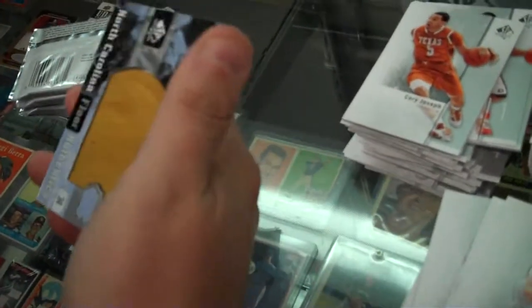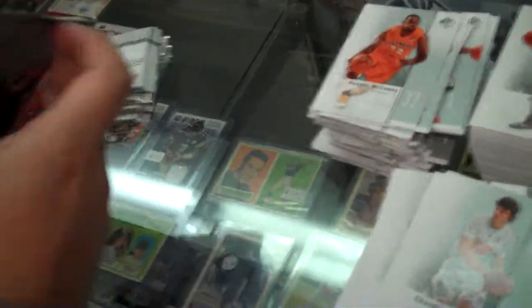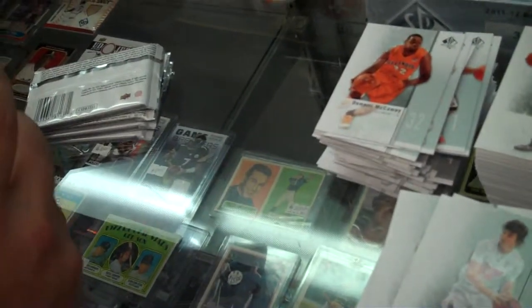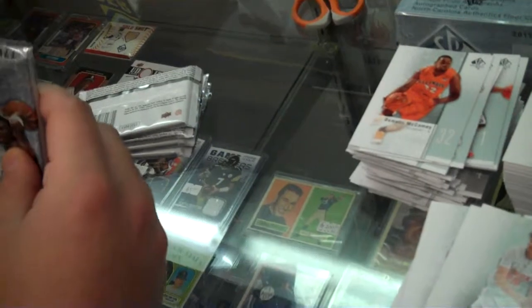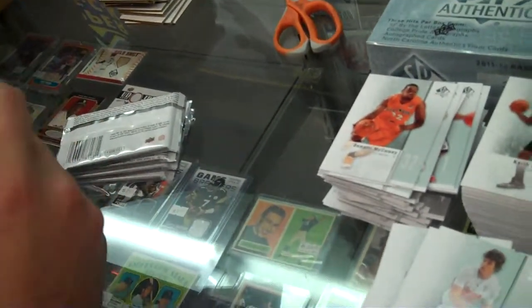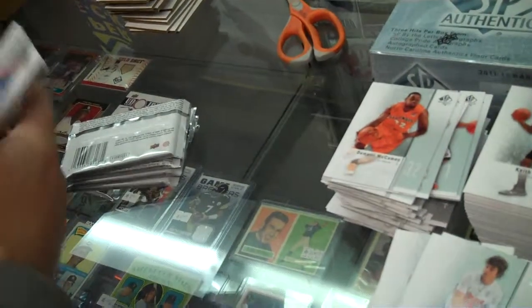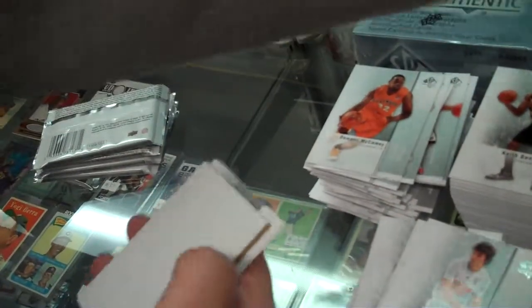J.R. Reed floor card. Nice. And it is not signed. So that's four hits. That's two jerseys, four card, and a Sam Cassell. Did Bobby Hurley come out of this one, too? Yeah, I think Bobby Hurley did come out of this. Yeah, cause I feel like that was in the first pack.